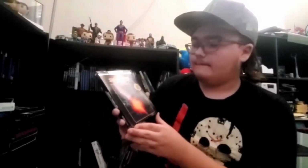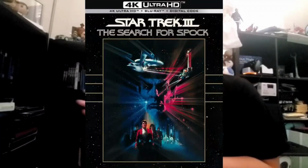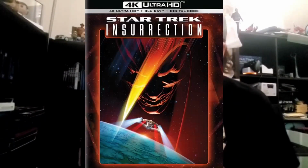Alright, next up, I have Star Trek 6. You may be asking, why didn't I get them in release order? I just wanted to get the TOS films that I liked the most, that being Star Trek 2 and Star Trek 6. I do plan on picking up 3 through 5 at some point, along with the Next Generation films, but those will be in the future.